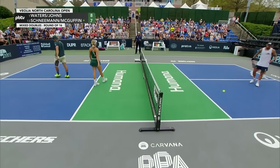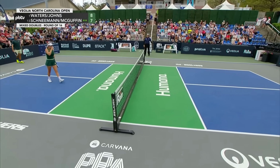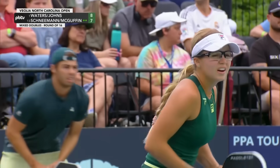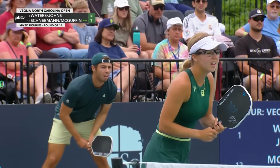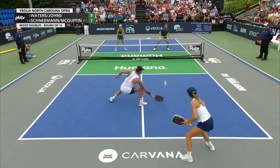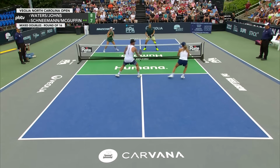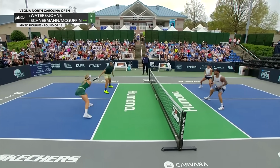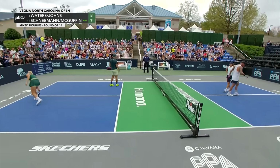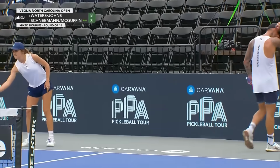Second serve. Another crack at tying this thing up, but I think that Ben Johns looks a little flat in this one so far. And Annalie Waters does such a great job of getting him out of that funk when he finds himself in it. See if she can help. What an awareness. Tyson McGuffin puts his paddle out to tie it at 8.